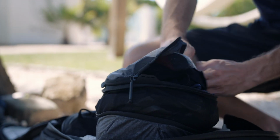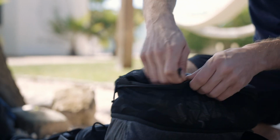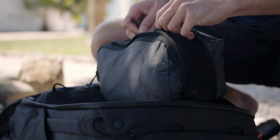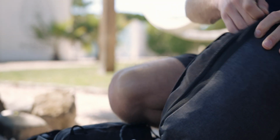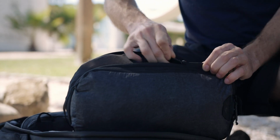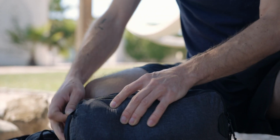Zip the top up. 2, 3. I think I'm putting more than they suggest in here, but hey, it's working out really well. Kind of shove the clothes in as you zip the sides up. These compression bags, I love them. I love them so much.